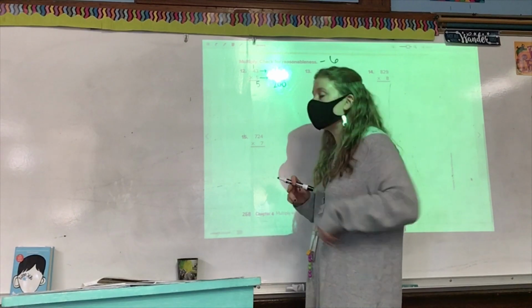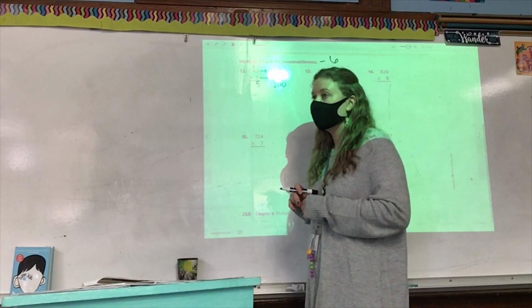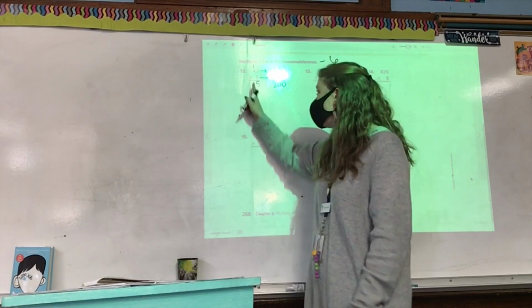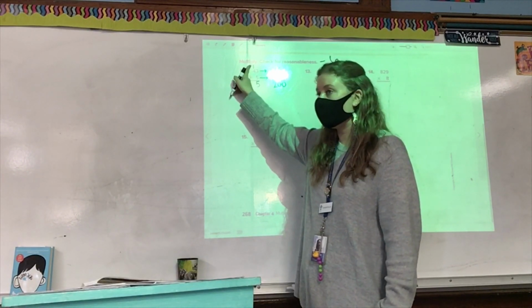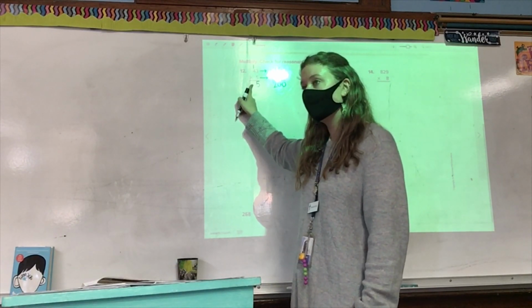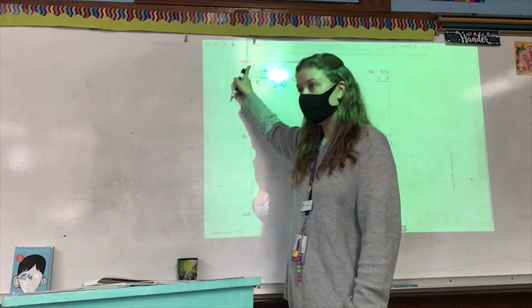We multiply the tens, which means we're doing what small problem? 4 times 5, which equals 20. Do we put 20 down here? No, we put 21 because 20 plus 1 equals 21. Well, tell me the math way. What do we have to do? Now we take the regular number and then we add it to our regrouped number.